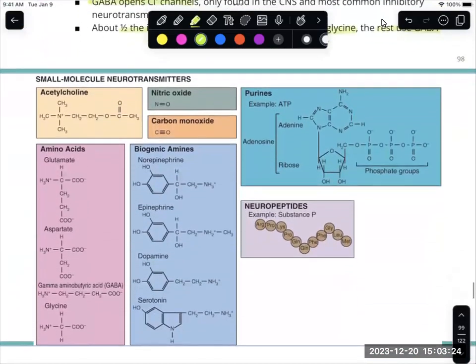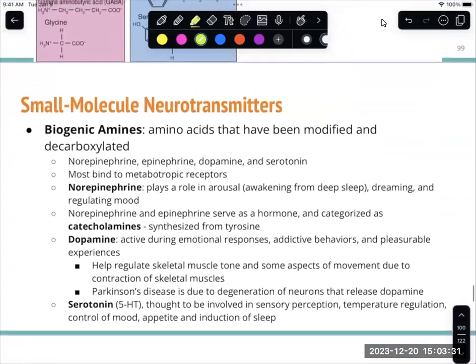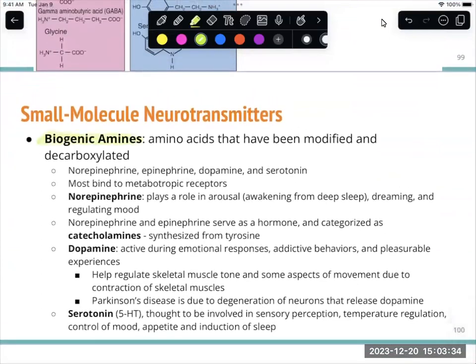Test question. So we've got that acetylcholine. We've got these different amino acids. We've got biogenic amines, which are amino acids which have been modified. So epinephrine, norepinephrine, dopamine, serotonin, these are biogenic amines. Norepinephrine wakes you from a deep sleep, released when you're dreaming. It also regulates your mood. Norepinephrine and epinephrine also serve as hormones that are also known as catecholamines, and they come from that amino acid known as tyrosine.